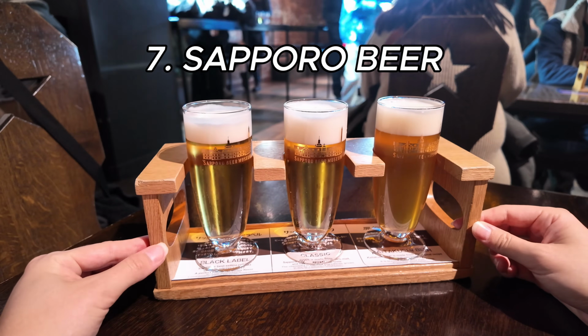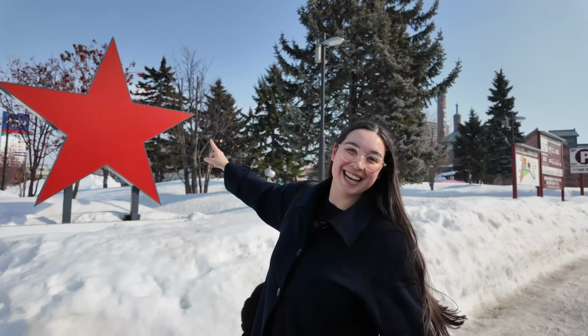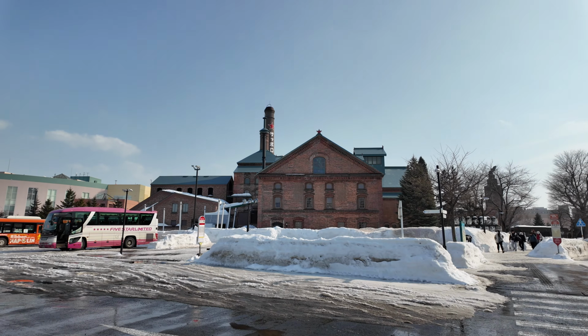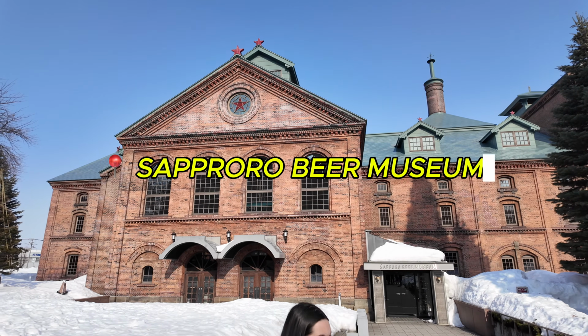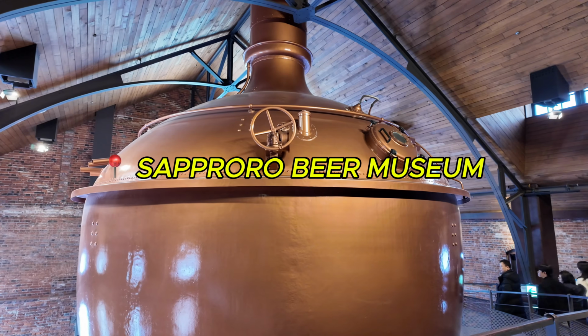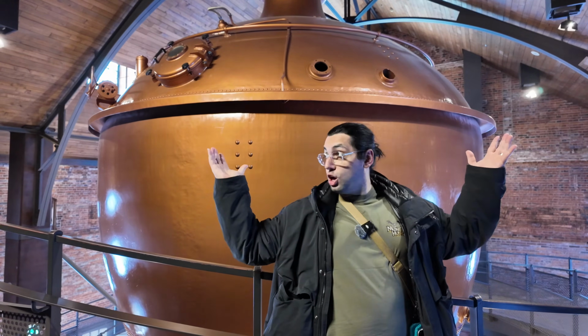Number seven, and this will go very well with your zangi, Sapporo beer. You can definitely get a Sapporo beer from pretty much any convenience store in Japan and all across the world, but while you're in Hokkaido, why not go check out where it's actually made? The Sapporo Beer Museum is a very popular attraction in Hokkaido, and it's actually a really great place to learn some of the history of the beer.